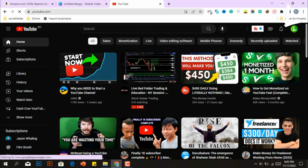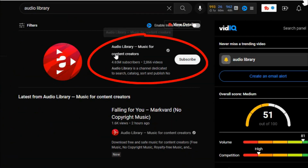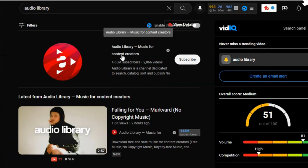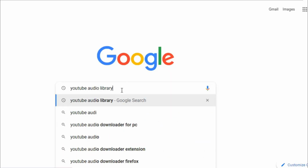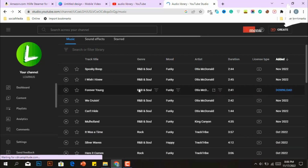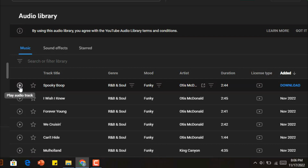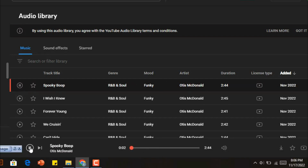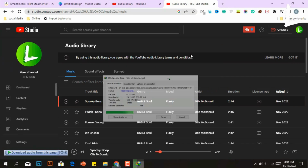For background music, you can search for YouTube, the audio library. You'll discover this YouTube channel, which offers no copyrighted music to content creators. Another option is to search Google for YouTube audio library, and you'll come across this website, which is from YouTube, where you may get tons of free background music and sound effects. Simply play the music. This one appeals to me, so I'll download the song by clicking the download button. Our music is downloading, as you can see.